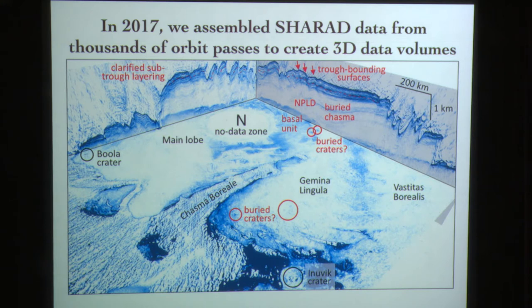First, I'll show a couple of snapshots of some radar volumes that we're creating. So, similar to the CAT scan now, we have enough coverage. You saw that dense coverage on the polar caps that we can actually create 3D volume representations of the radar data. And that's what this is here.